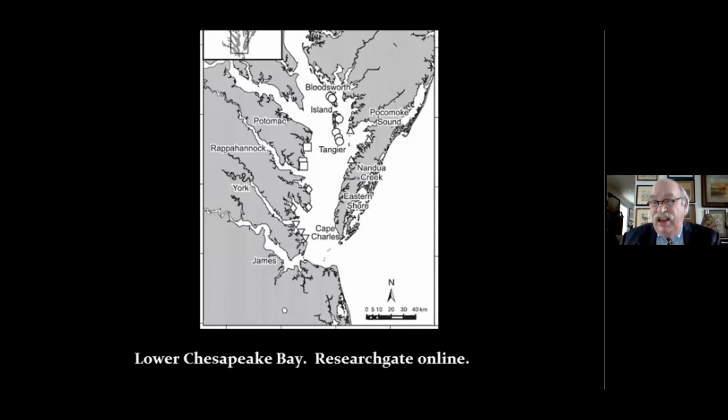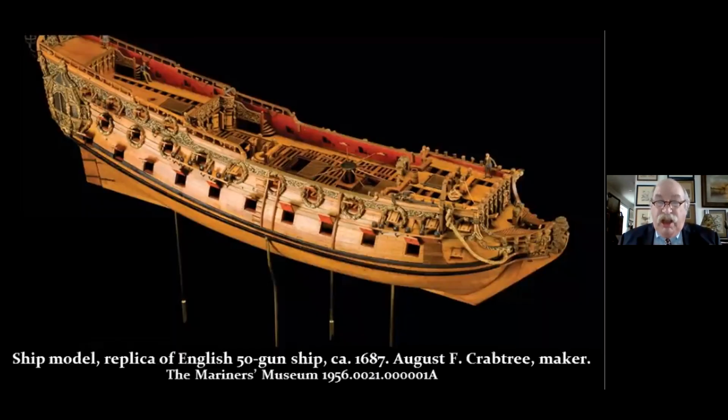They had their great ships destroyed while at anchor, laid up with no crews on them, and the Dutch actually take one of the ships, the Royal Charles. This is a replica of what that would have looked like. This is by the great August Crabtree, who's, as you can see from this model, just a fantastic model maker.